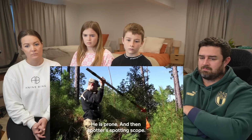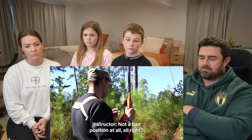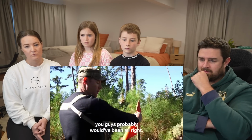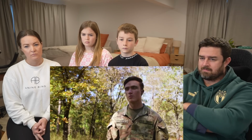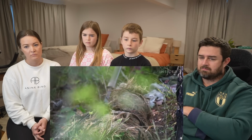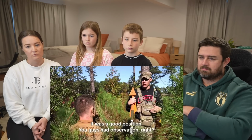He is pointing, and then spotter, spotting scope. Not a bad position at all, right? If you would have vegged more on that spotting scope, you guys probably would have been all right. They're really good at spotting movement and things that are different from the baseline around our environment. So I feel like it was kind of a shock to everyone how easily they could spot us. It was a good position. You guys had observation, right?